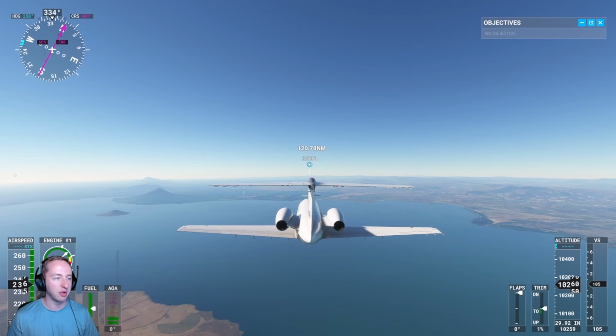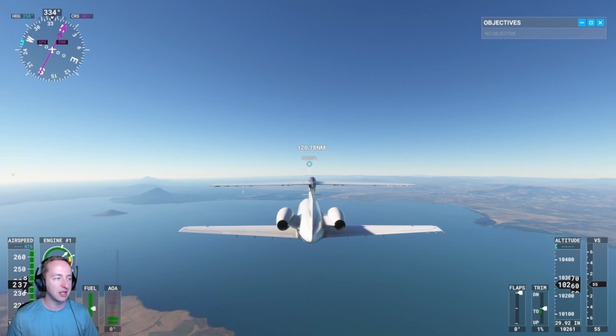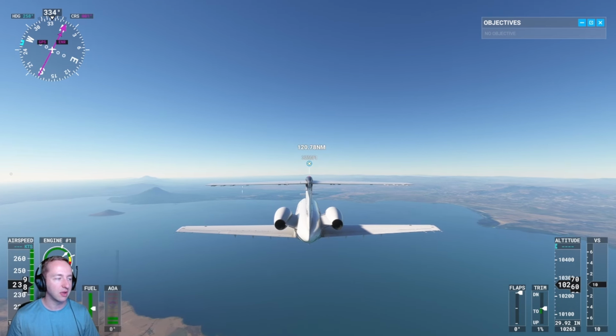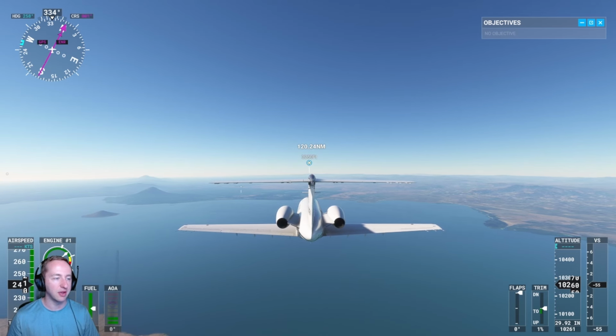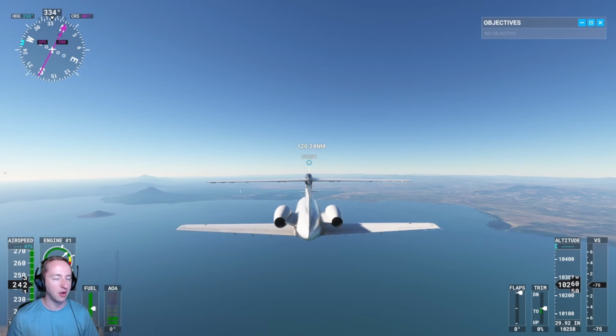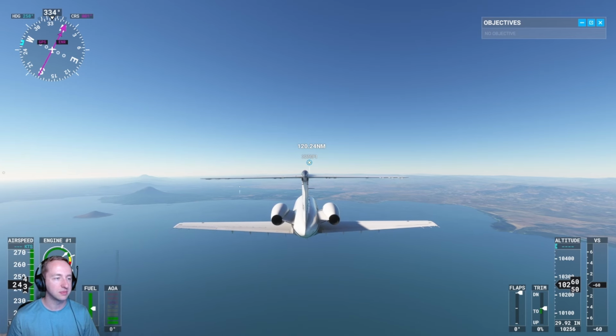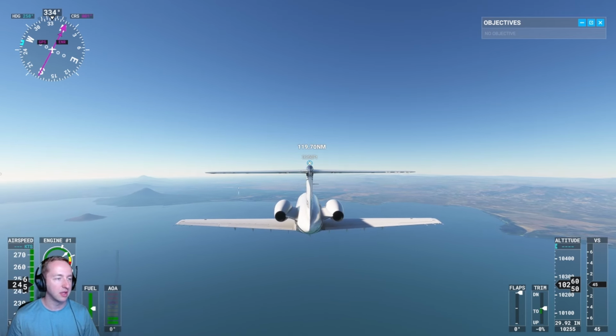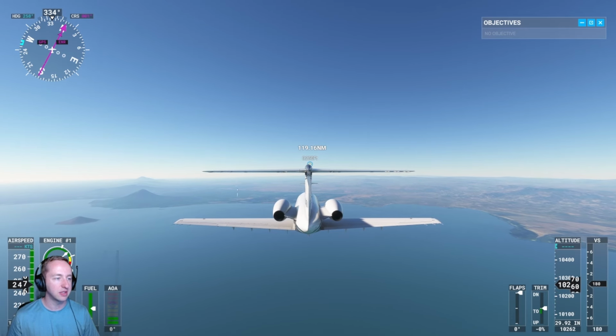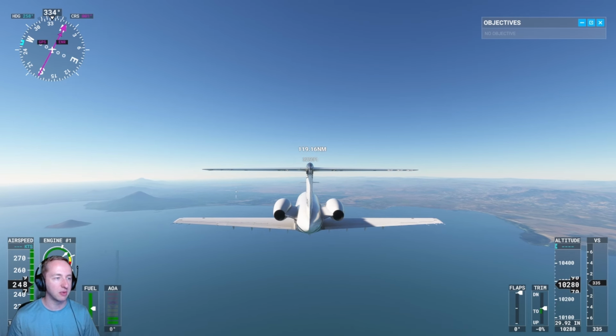Why not? You know, let's be able to see some of the landscape. Going to about 240 knots, not slow at all. Again, I'm not using autopilot. We're just gonna do a normal control flight. I'll try to keep it all balanced as I'm talking through it.